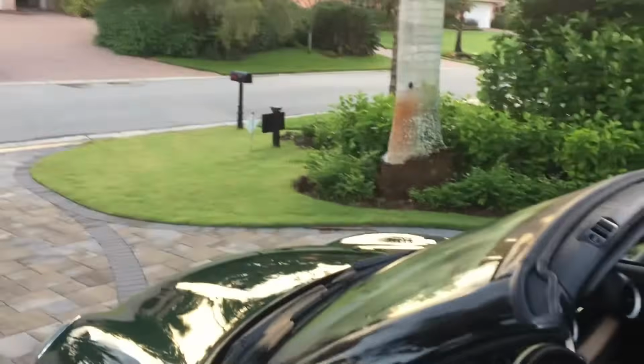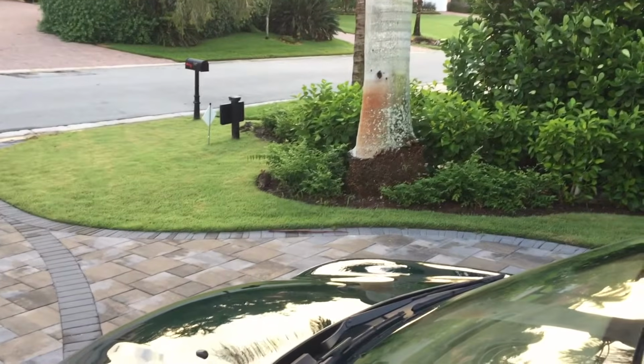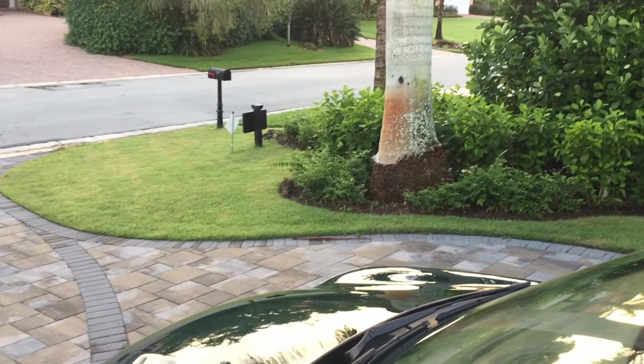Oh, so we got a rabbit. God, that's a brave little SOB. Just hanging out. Hey, little guy.